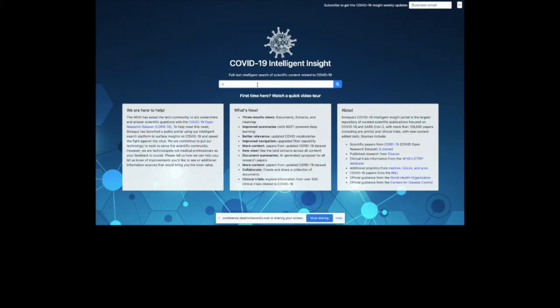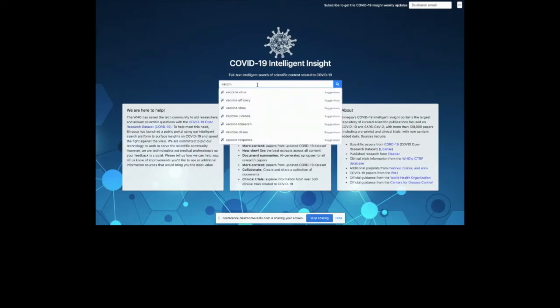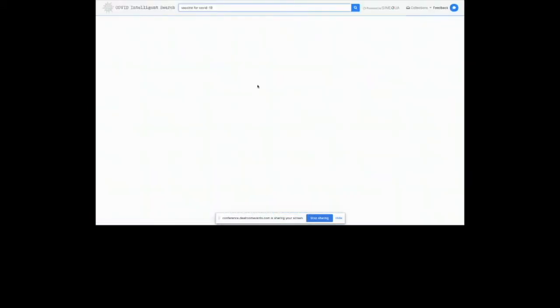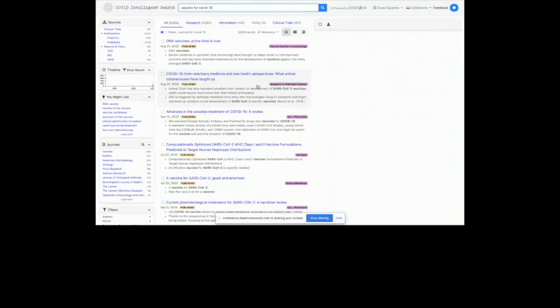But everybody's racing to get a vaccine right now. So if I start typing, obviously it helps to suggest information based on what I'm looking for. But let's say we want to find out information about a potential vaccine for COVID-19. What we've done now, we've searched across the 128,000 papers, and you can see some of the sources. We have some clinical trials information in here. We have publications that are both preprints and published in various journals, as well as some other policy information as well. So you can see that source information here. In all, we found a little over 9,000 documents related to a vaccine for COVID-19.